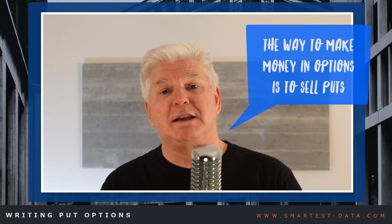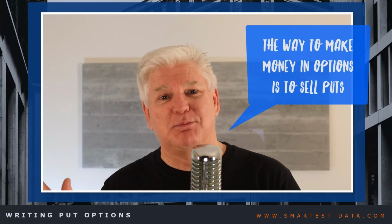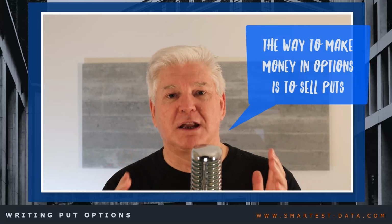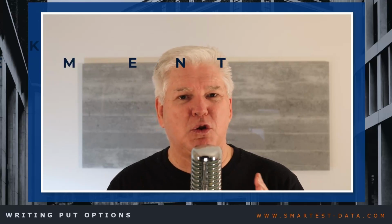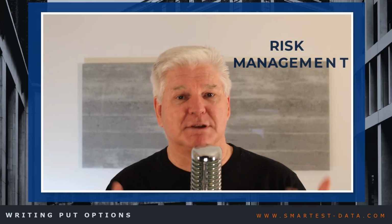Okay, so on the other side, it's writing a put option. Now, there is a saying in the options market: the way to make money in options is to sell puts. The process of writing a put option is selling a contract to an investor. The investor, if invested in the stock, has purchased the right to sell the stock under the put option. The right will be exercised if the stock price falls below the strike price. Thus, the investor is probably using the put option as part of a risk management strategy.